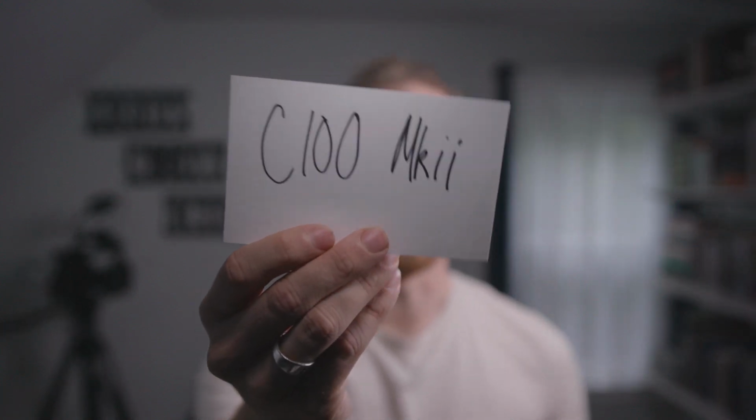So now the big question: who are these cameras for? If you shoot a lot of long form corporate content, be that conferences, talking head training videos, or even weddings, I would certainly recommend going with the C100 Mark II. You will thank your lucky stars for the drastically smaller file sizes, but you're still going to get all of the quality that you need for that professional look.